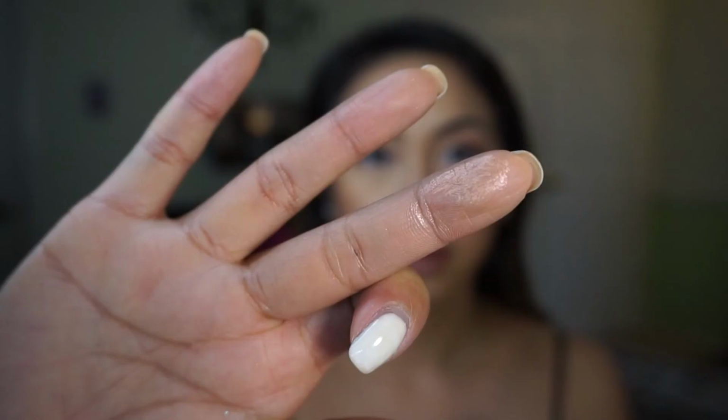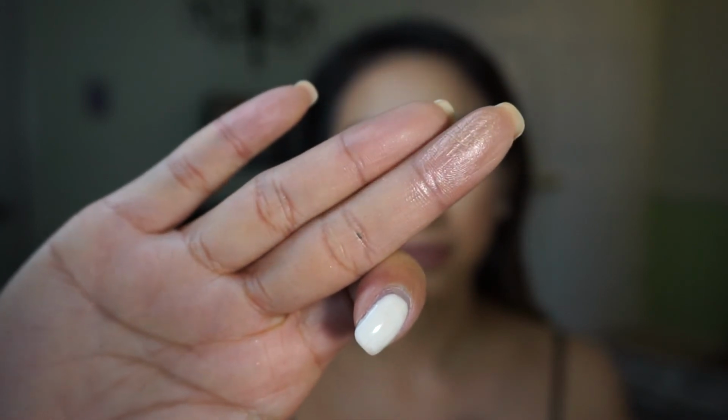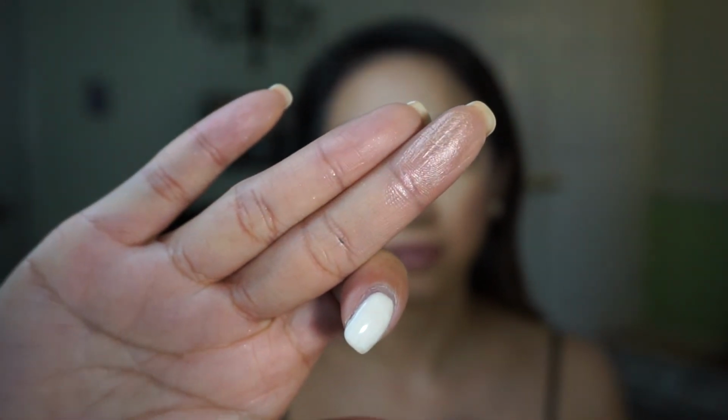Oh! I didn't even apply my holographic highlighter. I forgot about this. I think I've used this like once. I'm not even sure. I should have put this on my eyes. Definitely applies better with fingers.